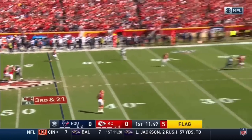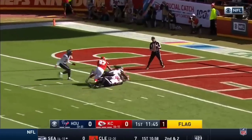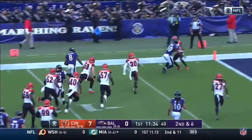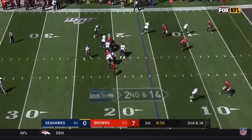Mahomes with a flag down. He'll take the deep shot. It is caught. Tyreek Hill. Second down, six. Quarterback will take it himself. Blocked by Sneed. He's got the corner. A block by the rookie wide receiver. They're in. He'll make noise.